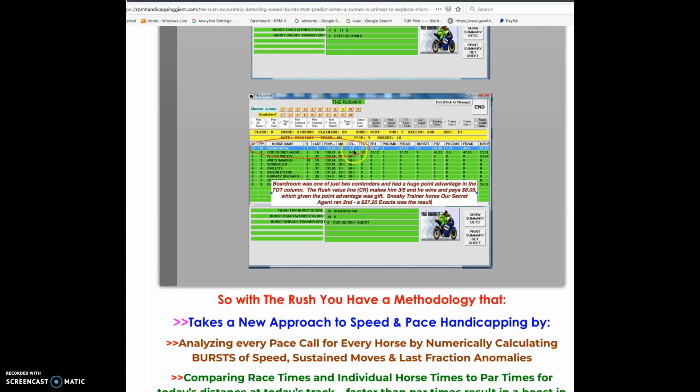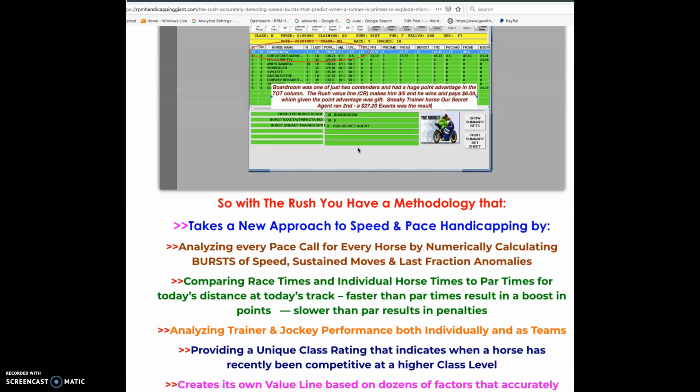When it's a big bet down, like here, Boardroom 2-1, then the line should be 3-5. Again, that horse will win or hit the board close to 80% of the time, at least with a show.